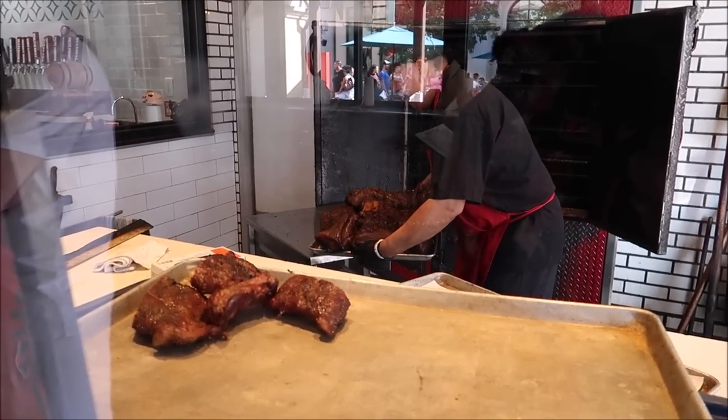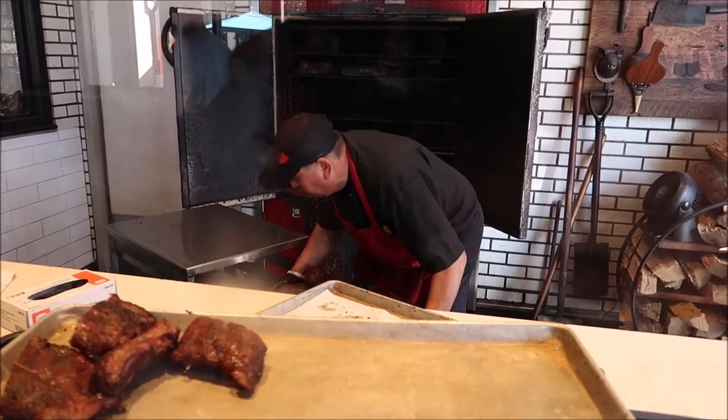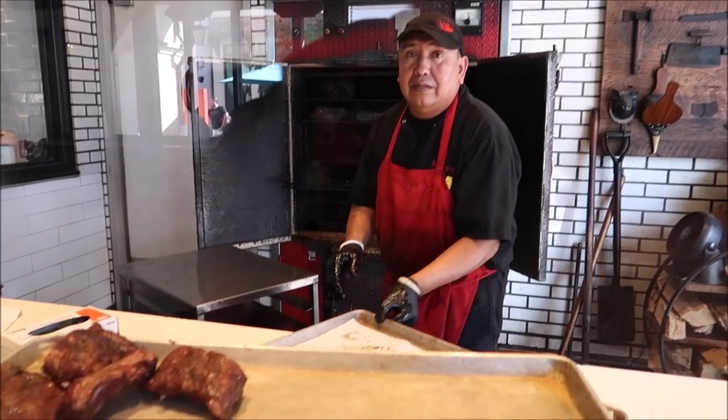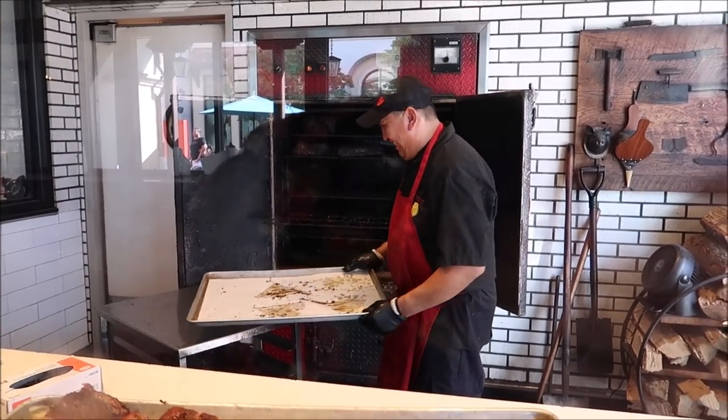Oh, I do love the meats. Is he bringing those over here? Oh, he's putting them on the lower deck. He's taking them down. Oh, you can see in there, there's tons of brisket. Hey, how are ya? Big fan.